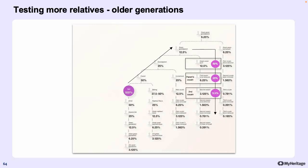So what do I mean by that? When you get to test an older generation, and assuming that you have more relatives tested within MyHeritage, and every day the database keeps growing, then once you find DNA matches, these older generations will help you get to the solution of how they are related to you.